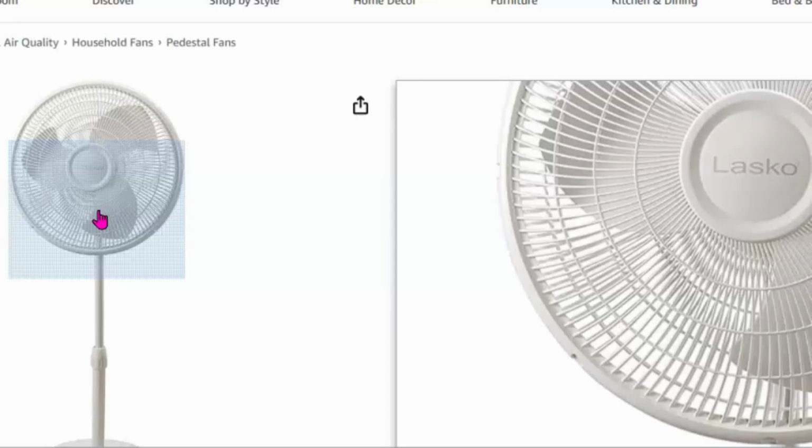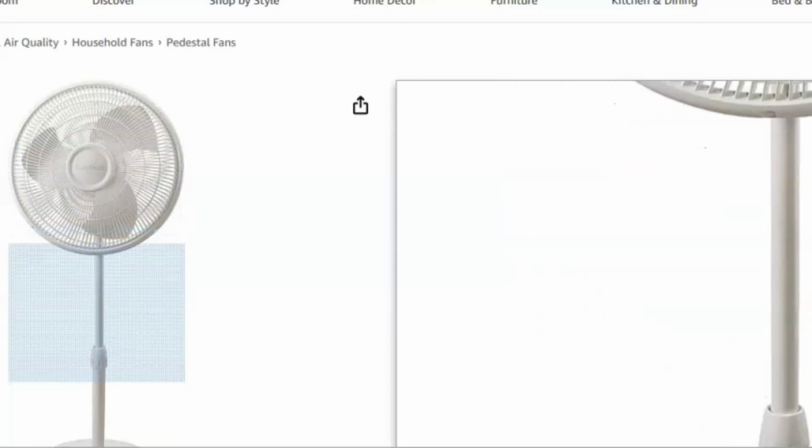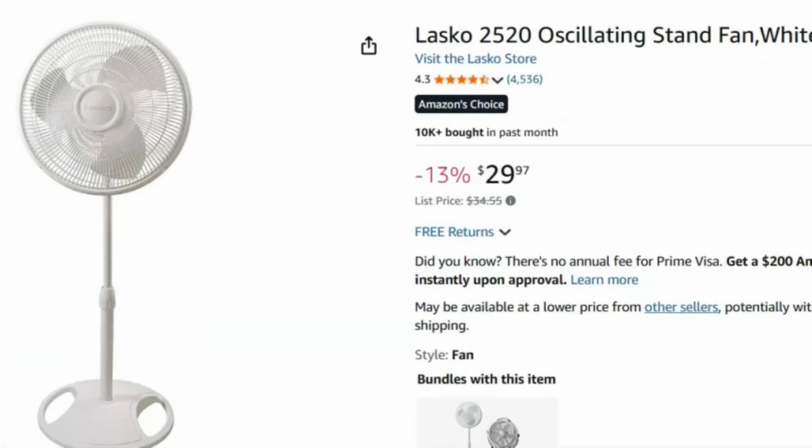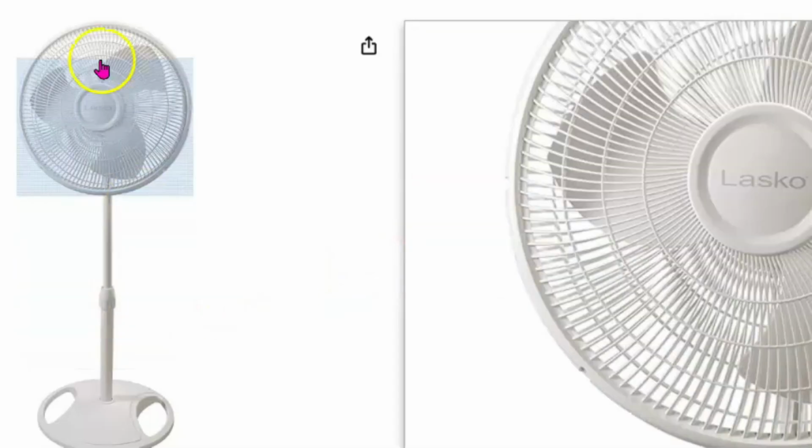I've had this for several years, and it works really good. And I like the fact that it's adjustable for different heights, and it is pretty steady. I haven't had a problem with it falling over or the pets knocking it over, and it's cheap. It's really cheap. You can see here it's actually on sale for about $30.